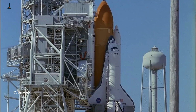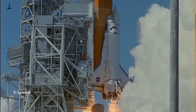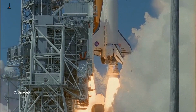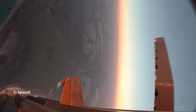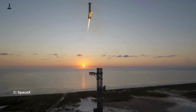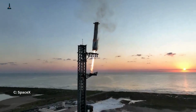NASA's space shuttle also relied on thousands of tiles, but it tragically showed us what happens when even a small section fails. In 2003, Columbia disintegrated during re-entry after just one damaged tile. The lesson was clear. Re-entry protection is a life-or-death system. For Starship, SpaceX has tested these tiles under brutal conditions. They're designed to handle 1,650 degrees Celsius, survive multiple flights, and expand without cracking. Elon Musk has admitted that losing tiles is the number one risk during early Starship flights, which tells you just how critical this system is.